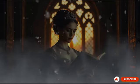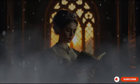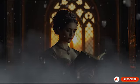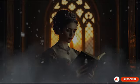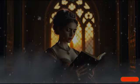People would cluster close to the center, backs to the walls, bodies angled toward the flames. The further from the fire, the deeper the chill. It was a shared understanding of space, a quiet geometry of survival.